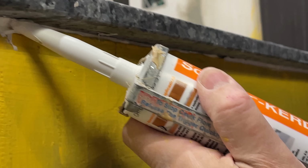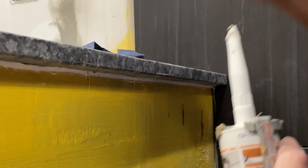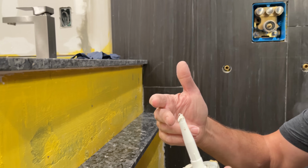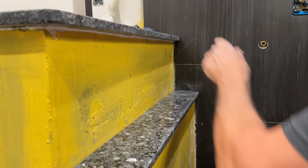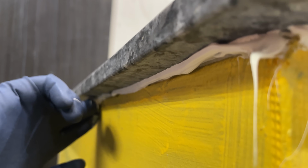Just putting a bead here just to completely seal this gap. This is what's gonna happen. Water's gonna come down the glass, wrap around this edge, and go right there. But remember, we have like 3 layers of waterproofing right here. This is like a belt and suspenders approach. I'm gonna put a glove on, tool that real quick, and this thing will last forever.